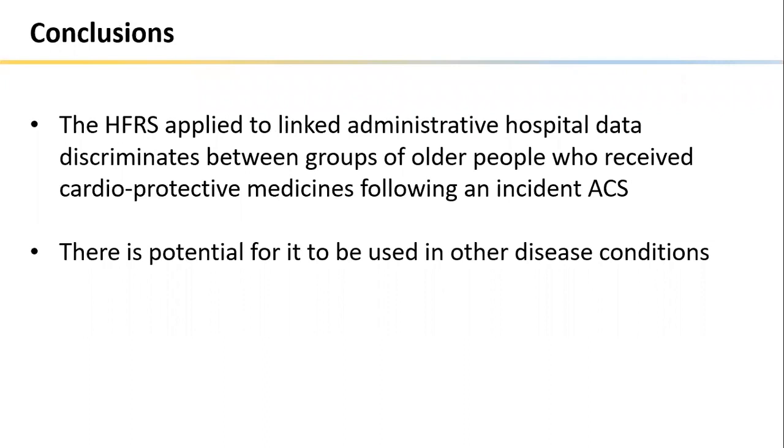So to conclude, the hospital frailty risk score can be applied to linked administrative hospital data to discriminate between groups of older people who receive these cardioprotective medicines following an incident ACS. There is potential for this frailty risk score to be used in other disease conditions.